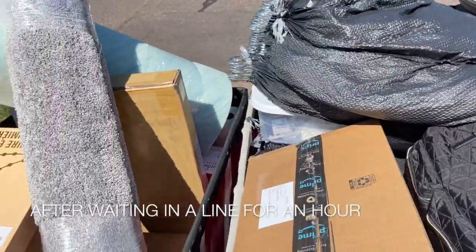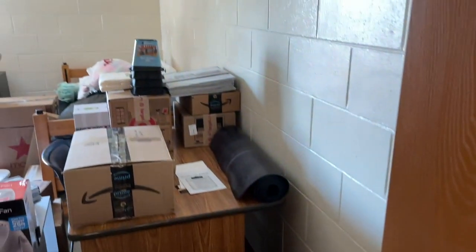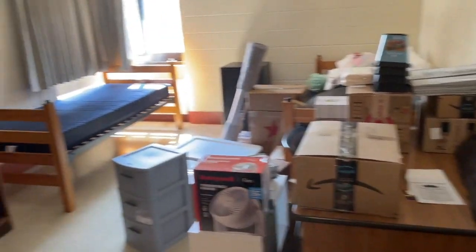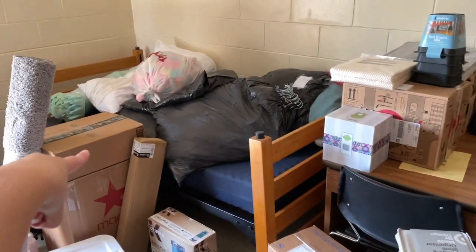We got everything packed in bins. Woo! So here's an empty tour. All my junk is right here. Door. And then over here is closet space. This is my desk and my bed. So let's get unpacking.